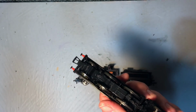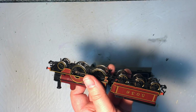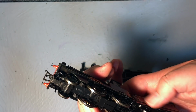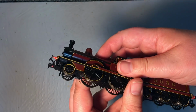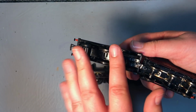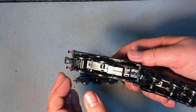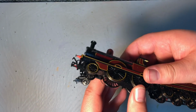I was actually quite surprised how easy this was to do. Even though the actual 21-pin decoder socket is in the tender, it is remarkably easy to get inside this locomotive. And it's also quite a testament to the cunning design that you can remove the rear wheel set to swap it over with the non-traction tyre version that the product comes with, without having to fully dismantle the model. So it's just little things like that which show an attention to detail.